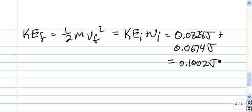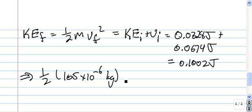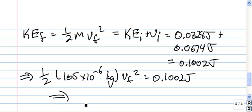Okay, by equating this to the final kinetic energy, I can solve for the velocity. This means 1/2 times the mass times the final velocity squared is equal to 0.1002 joules. By doing more algebra, I can solve for the final velocity. I find that the final velocity is equal to 43.7 meters per second.